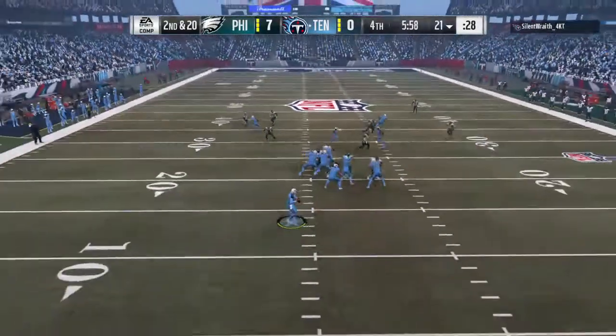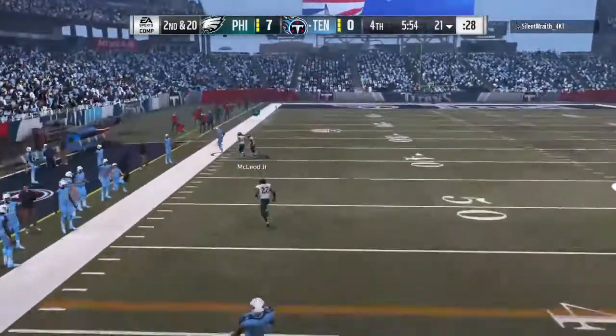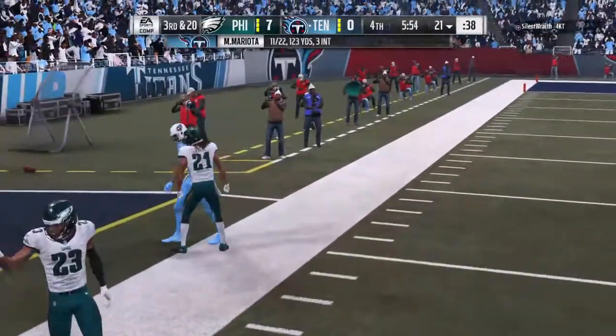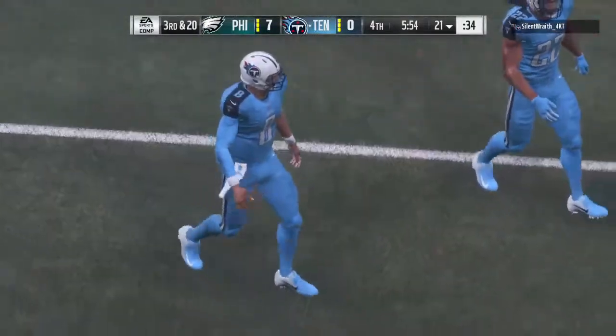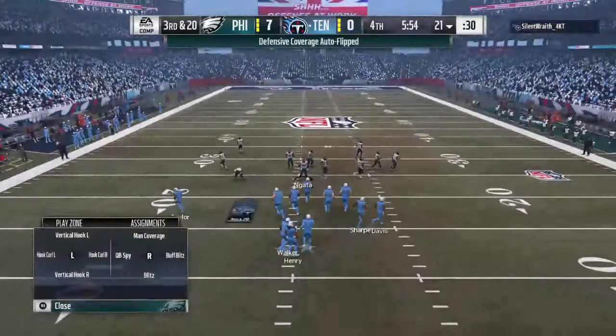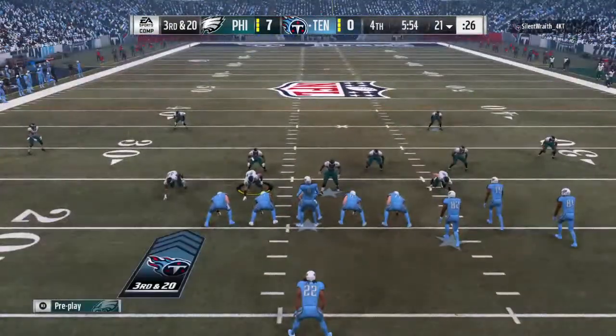Play fake to Henry. Now Mariota out to his left. Now he'll let it go deep down the left sideline. And they went for a big play through the air on second down. Couldn't connect. Now it's 3rd. This defense was definitely alert to the possibility of the deep ball, and they were more than ready for it. They've got the lead, 4th quarter. Maybe can expect more passes like that downfield.